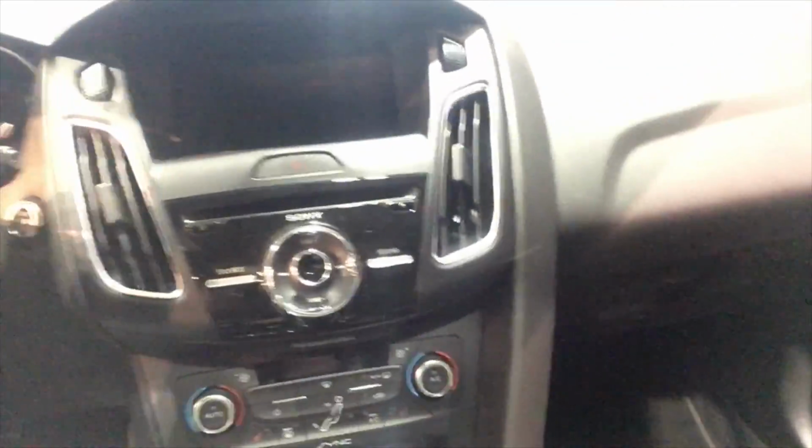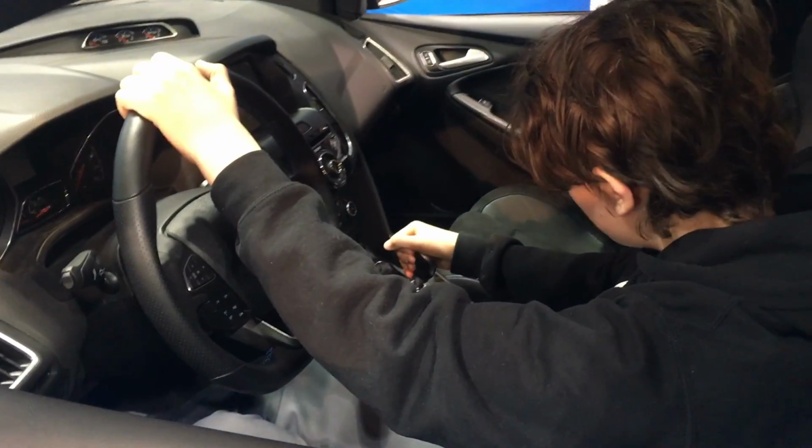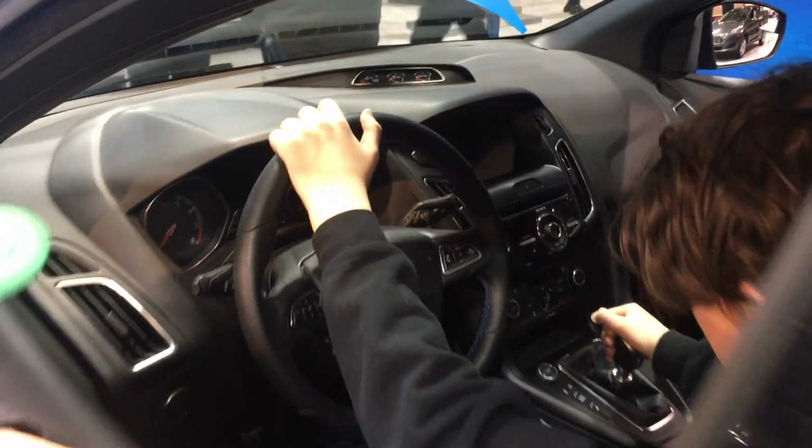One Ford I would like to try to drive is the Focus RS. John, what mode are you in? Can't go into reverse. Drift mode. Drift mode.